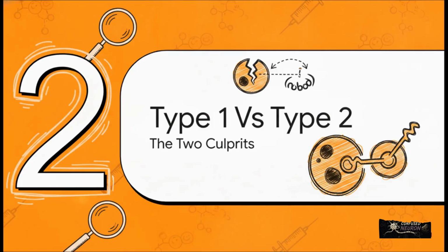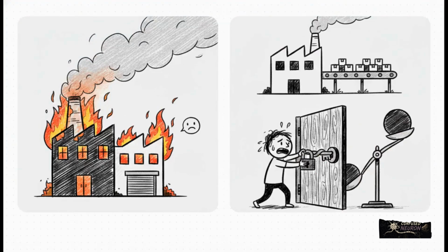Section 2. Type 1 versus Type 2. The two culprits. Okay, so we know the crime. Now let's identify our culprits. Get ready for a direct side-by-side comparison here on the board. Over on the left, we've got type 1 diabetes. This is an autoimmune destruction of the pancreatic beta cells. It leaves you with an absolute lack of insulin, and it typically shows up in youth.